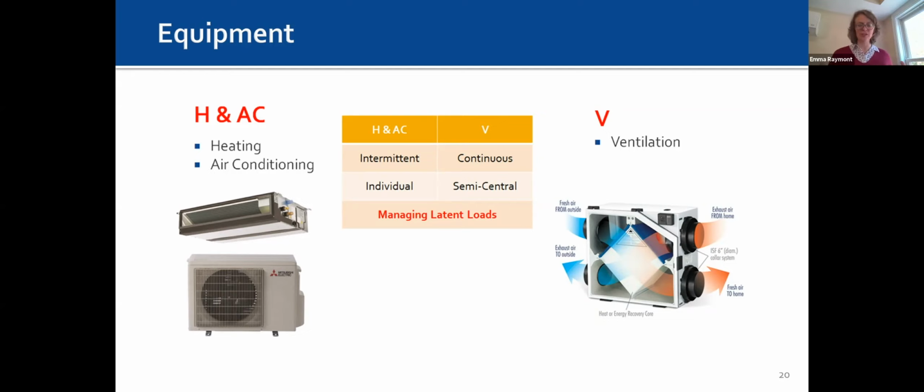I will say there are some things that are allowed under some standards that we don't recommend in passive house buildings, and recommend less after, you know, this sort of pandemic era. We really are focusing on balanced ventilation, and the image here is for an energy recovery ventilator, and I'll talk a little bit more about that.